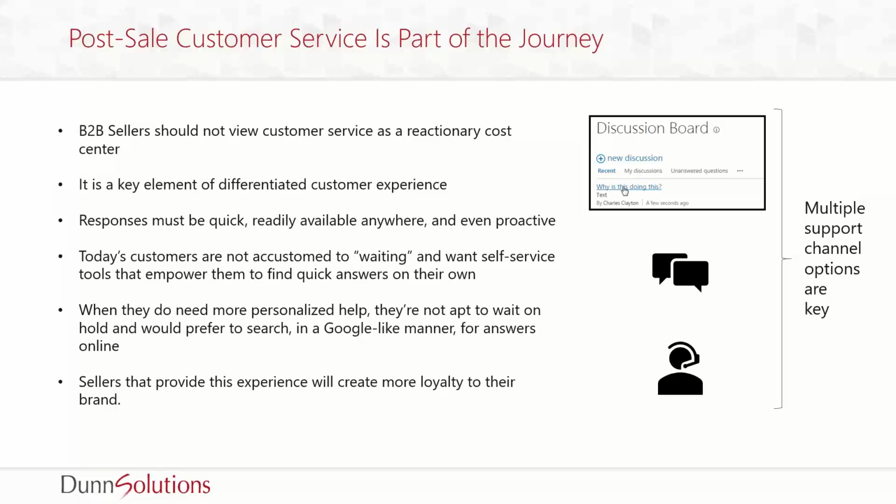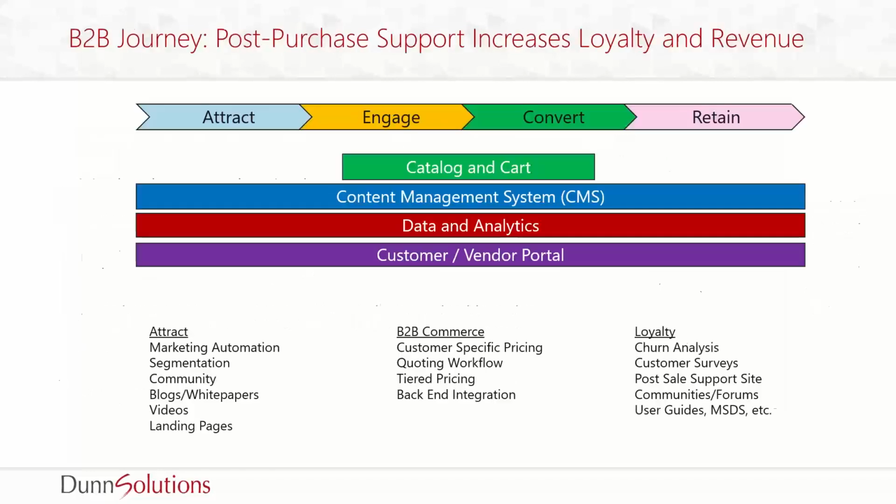So customers want this, and they want this 24/7, and they want this without having to pick up the phone and call somebody. They just want to be able to get it online and get it quickly, and get it at 3 a.m. in the morning as well. So they are looking for that personalized experience, and having a customer portal is a way to do that.